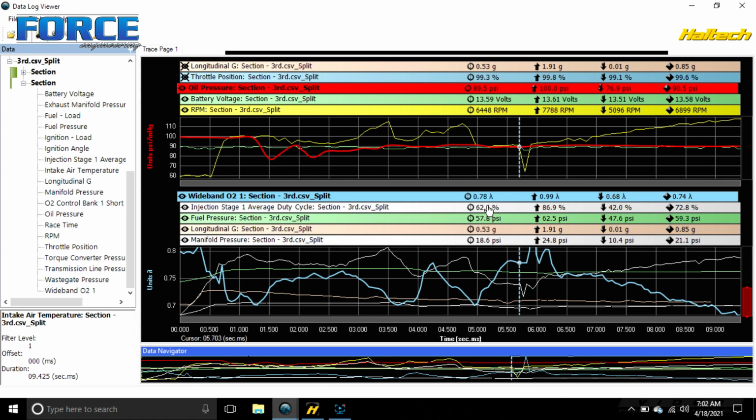Let's check out how, 0.78 there at the gear change. And it shows the same thing after the gear change there. So I've got to add more fuel down in that 7,000 area and pull some more out up top. Check this out. Look at how rich it gets out here. Oh, wow. 0.69 lambda at the end of high gear. So yeah, definitely got to correct that.